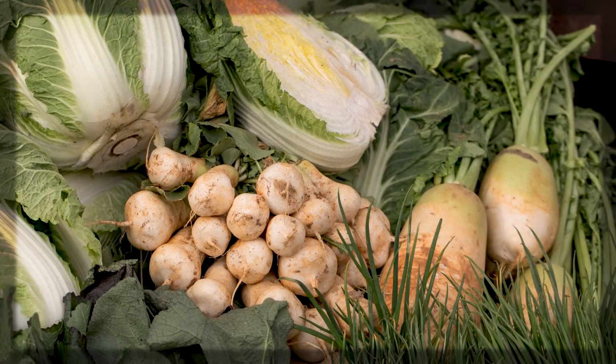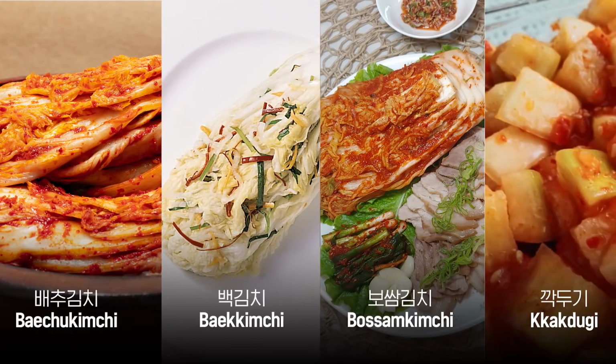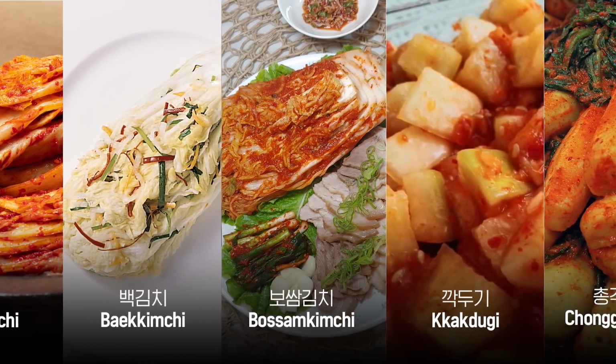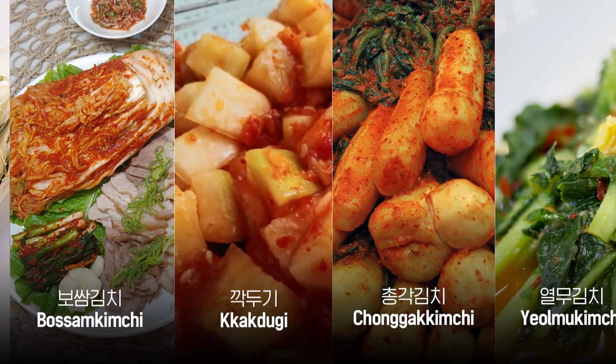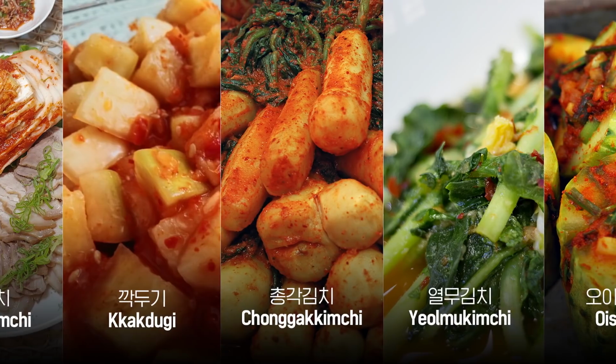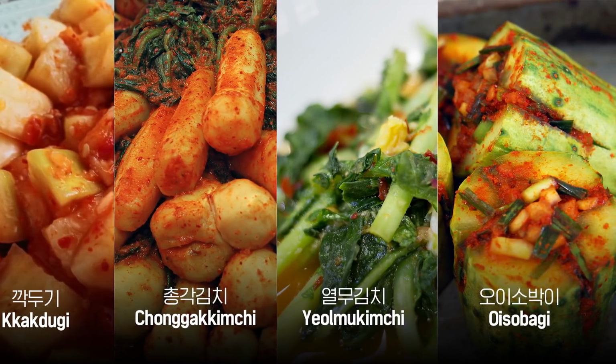Korea has a wide array of kimchi. Some examples include baechu kimchi, baek kimchi, made with napa cabbage, yeolmu kimchi, made with young summer radishes, oisobagi, made with cucumbers, and many more.